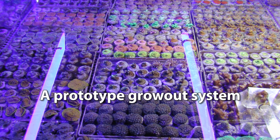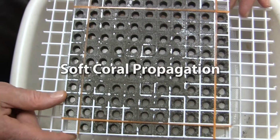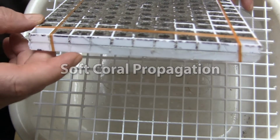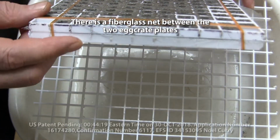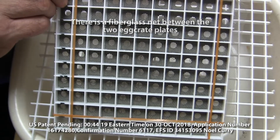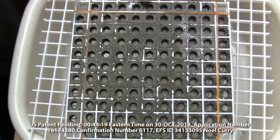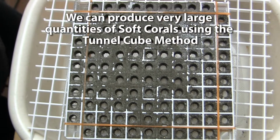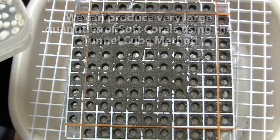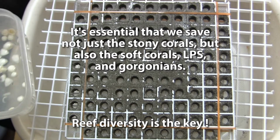Here's an example of a prototype grow-out system. This is our method for getting soft corals to attach to our tunnel cube plates. It's very fast and easy once you understand the method. We use the same polystyrene egg crate material for tunnel cube plates that we do for stony corals and gorgonians. These aren't real soft coral cuttings. They are actually small mushrooms I cut up. I'm using them for demonstration purposes only.